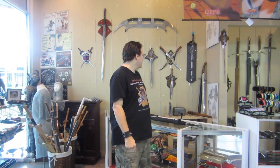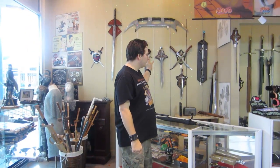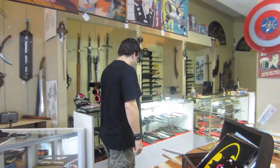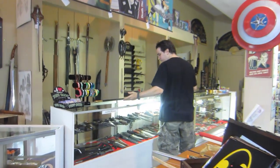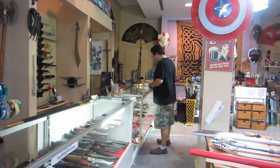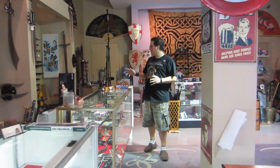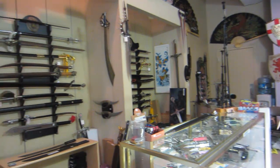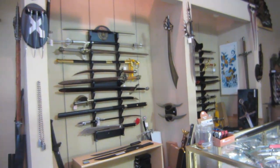We got a little bit of everything in here. From swords, anime products. Over here we got hunting knives, survival knives, pocket knives, and lots of self-defense items. Our best swords are going to be the Lord of the Rings swords, a lot of the medieval stuff.